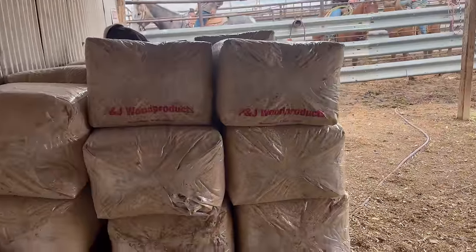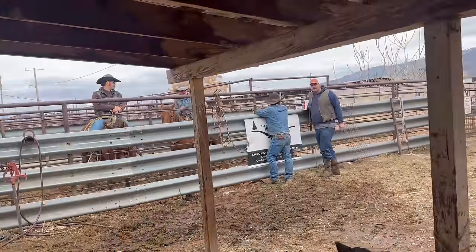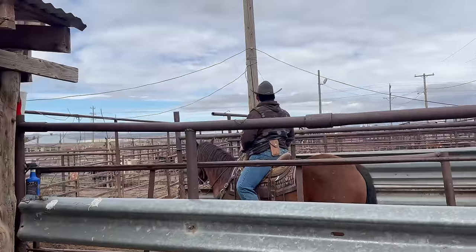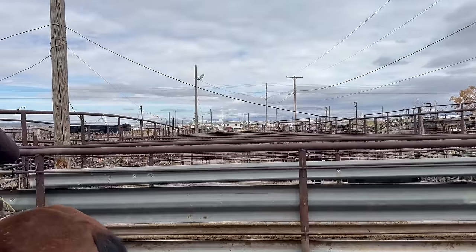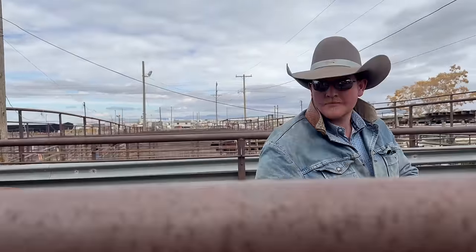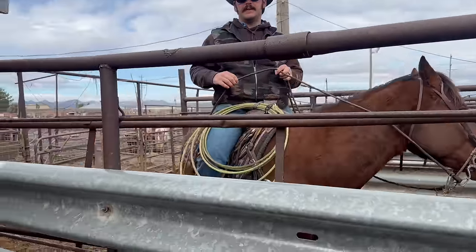Okay. So I walked out so people can hear. So once our cattle run through, then these cowboys on horses go ahead and they put them back in their pens where they need to be. So that's kind of how that works.